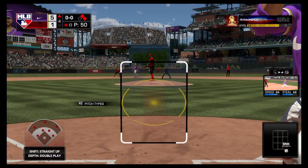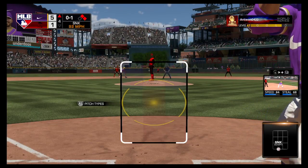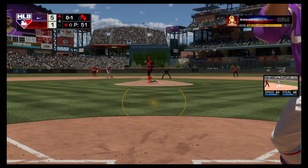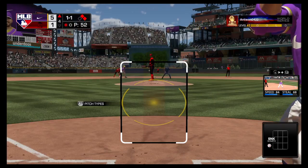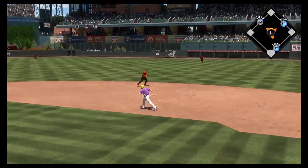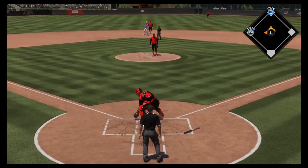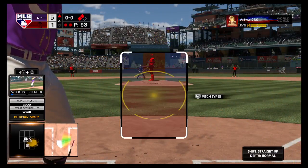Digging in once again, Andrew Cheek. He flew out in his last at-bat. And a first pitch sinker is over for strike one. That misses wide. 1 ball and 1 strike. Grounded to the right. And a great athletic play to get him. Man, wow.